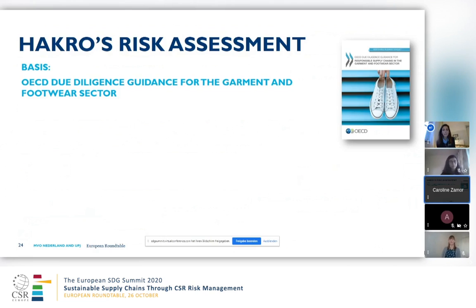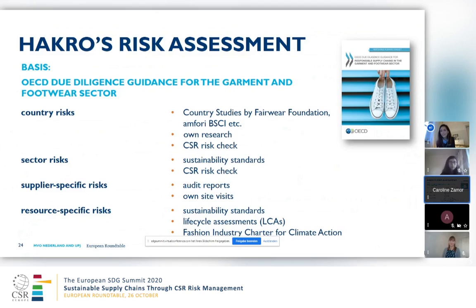And this guidance basically lists all the possible risks that are relevant within our sector. And if I may ask you to click once, Carolina. This is just for you guys. I won't tell you about every single point, but this is just an overview of the sources that we then use to evaluate those potential risks that are listed in the OECD guidance.